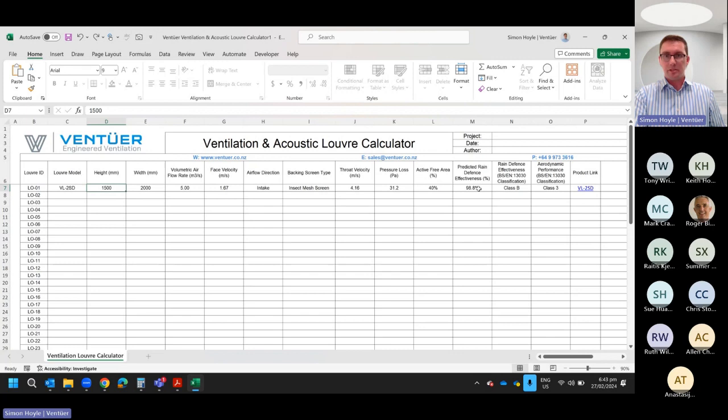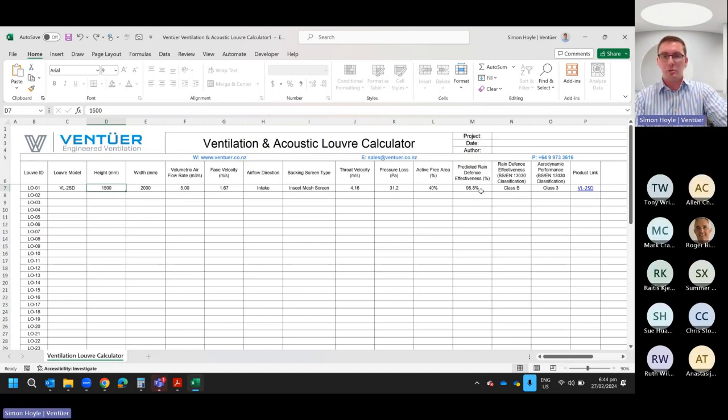Over here, we have the predicted rain defense effectiveness, which for this product, you can see we've got 98.8%, which under the BS EN 13030 classification is a class B. That's slightly more than 1% of the water getting through the system under the test conditions, despite the fact we've got a throat velocity of over 4 meters a second. And that was what was behind my comment earlier about not getting too worried about this throat velocity. Yes, it can be high. Yes, for the cheaper single bank louvers, if you've got a high throat velocity, you will get a lot of water carryover. But there are some high performing products available, of which we've got a number, where you can have high airflows and still have limited water ingress.